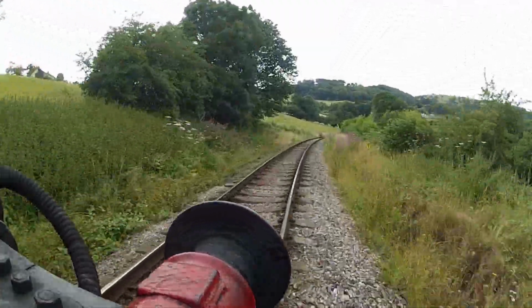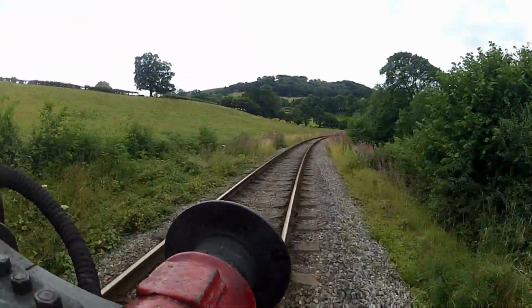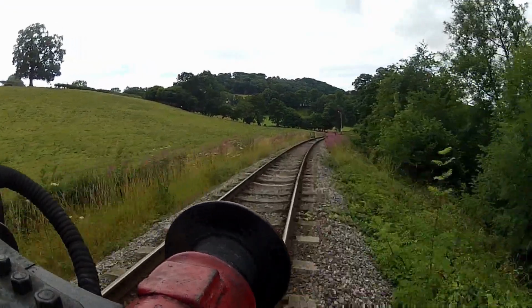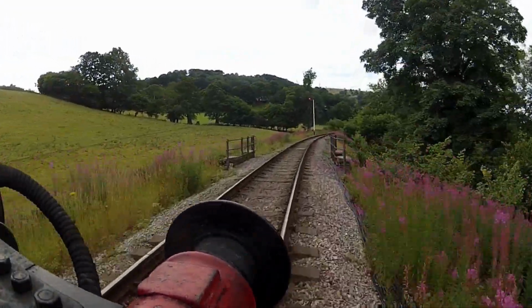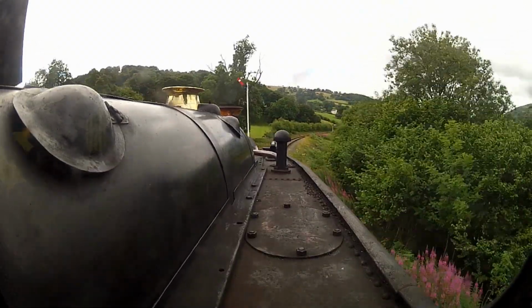The driver shuts the regulator and the locomotive begins to coast. It's a sign that Glyndyfrdwy station is not far off. We enter the S-bend that will take us to the platform. There's a lot to see ahead in a short space of time, so let's get prepared before we get there.